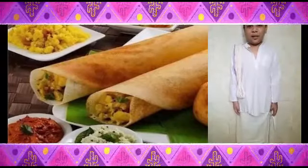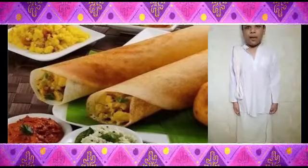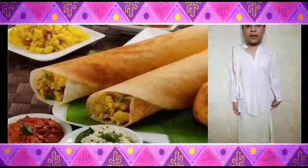Rasagulla. Bengali food is a combination of fish, rice and lentils. South Indian idli, dosa, appam, medu vada, rava upma, uttapam and sambar are some of the most popular dishes that are quite famous and loved all over the country.